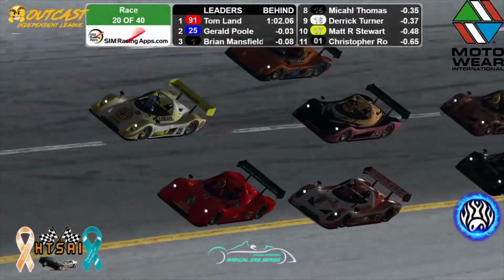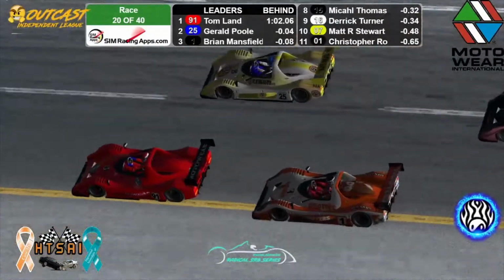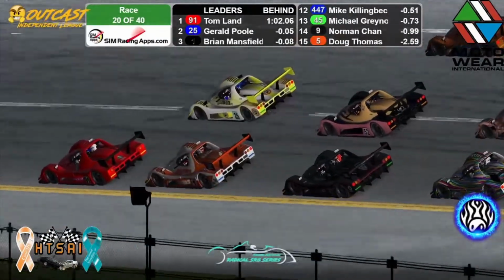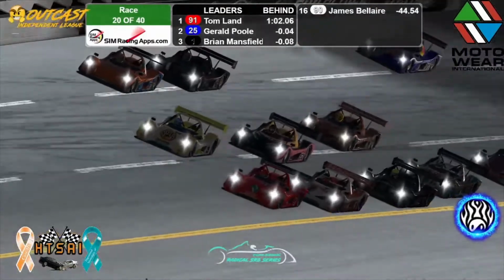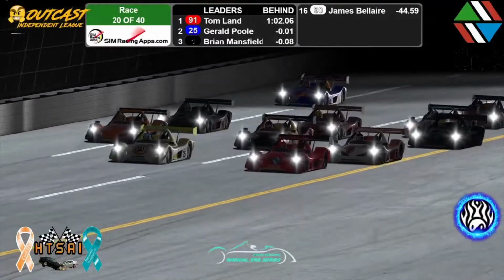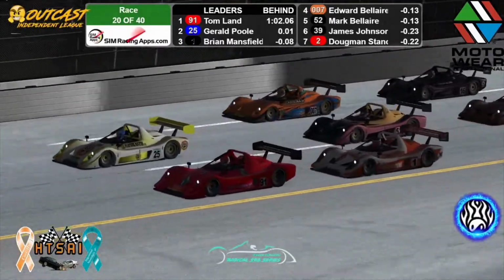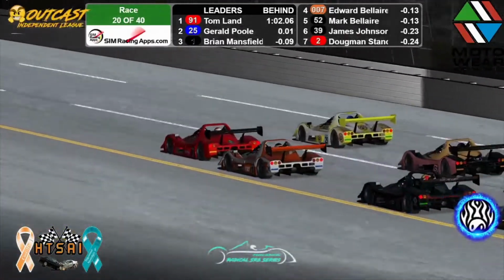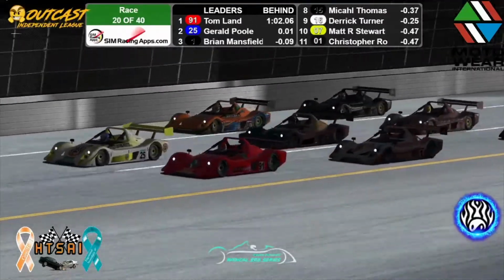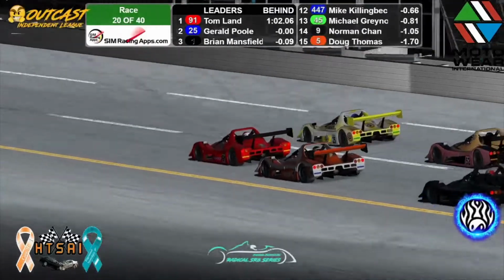Two wide at the front now, 3 wide right behind them. The 1 car, Brian Mansfield, very low on the track. He has been doing that most of the night. He is looking to find a way around the 91 of Tom Land without breaking the yellow line rule. He looks down low, but Tom Land is not giving him any momentum, and that is Brian Mansfield's best bet to get around to the front.